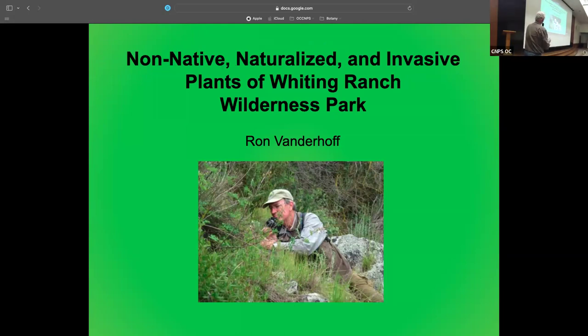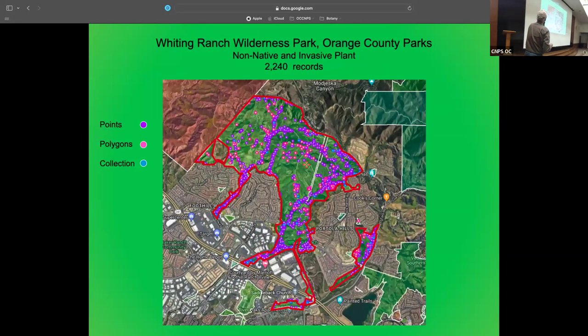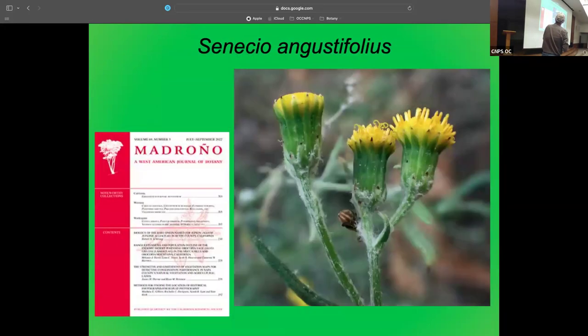We've got a lot of those at Whiting. I'm going to just point out a few. Well, another few. Look at that. So that's kind of where the weeds are. They're all over. And we voucher those, and we do keep track of those as well for other reasons.